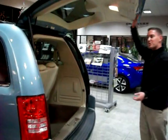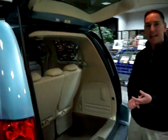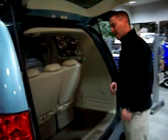Power lift gate. Of course, there are 3 engine sizes. There's a 3.3 6-cylinder, there's a 3.8, and on the Limiteds, of course, you have the 4-liter. So a good selection of engines.